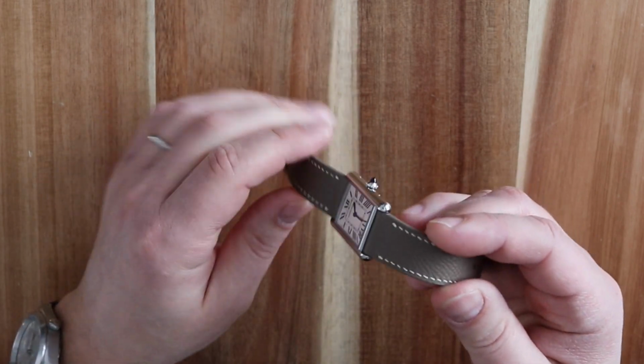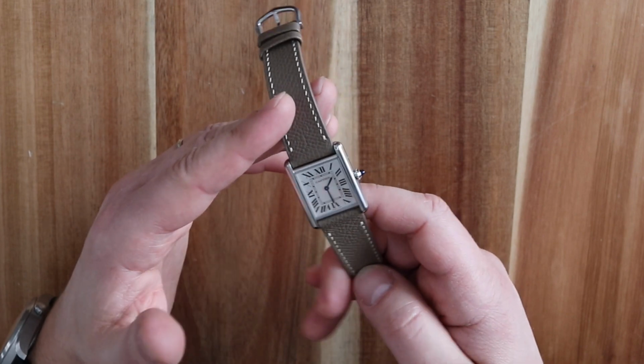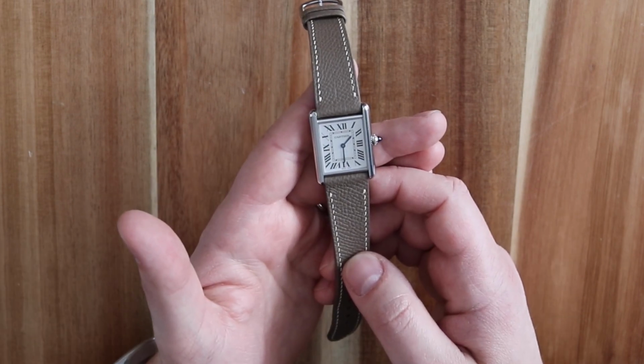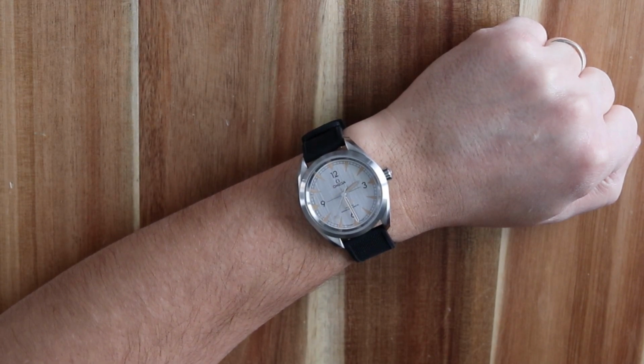As you can see, I changed the strap. I ordered the strap from Deluxe, and I like how it is. I'm planning to wear this watch pretty often, and I think that this watch will stay with me for some time. And for this video, I'm wearing my Omega Railmaster that I bought a few months ago.